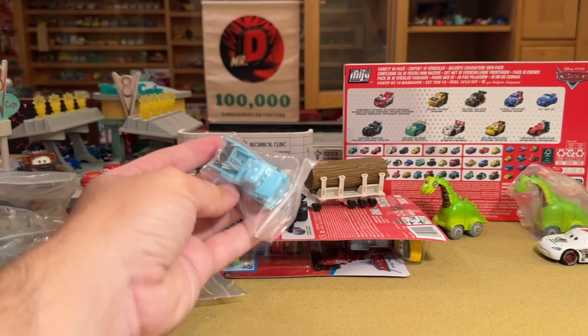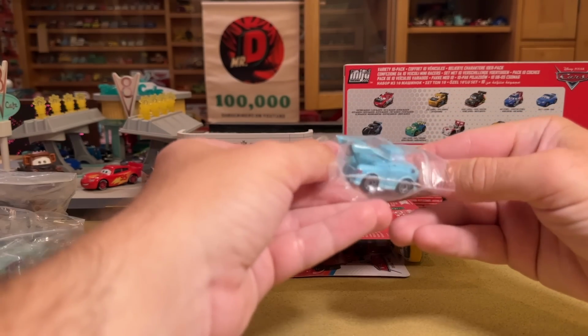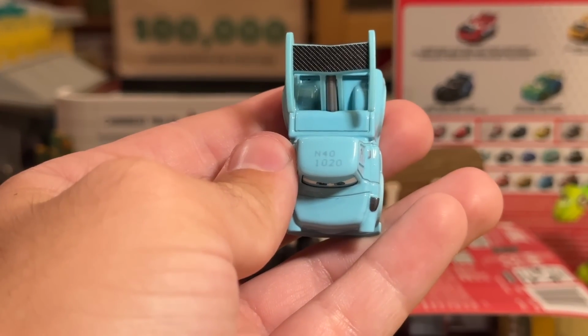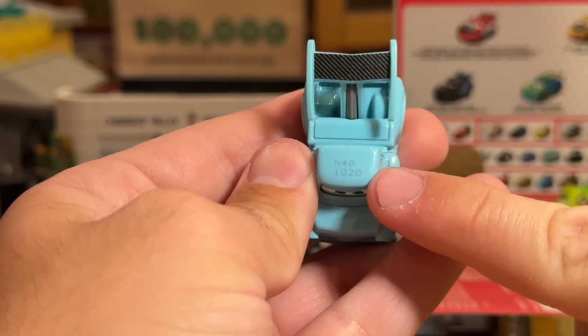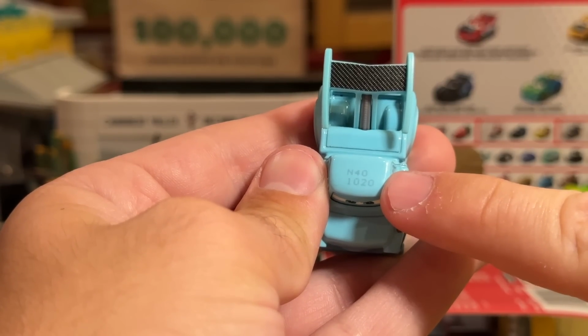All right, I have a bunch of Mini Racer prototypes here. These aren't super fun, but prototypes nonetheless. They all are going to have these little codes on them somewhere, so it's going to be fun to find them because I don't honestly know where they all are. Hopefully they all have them.